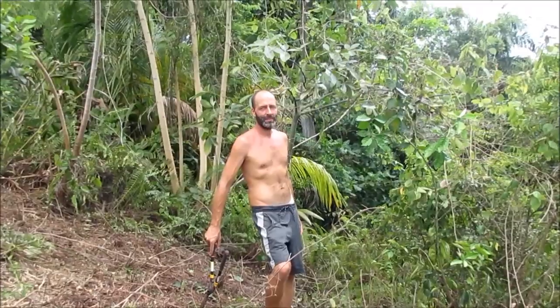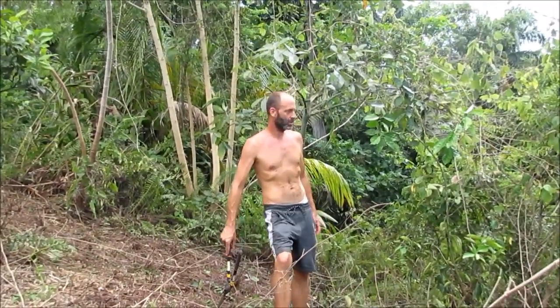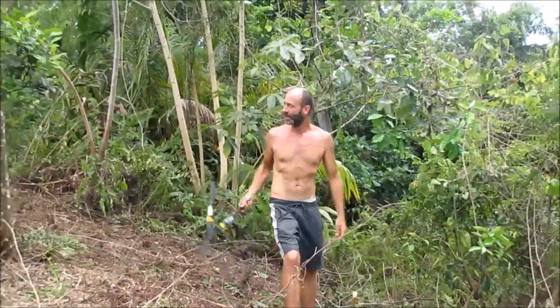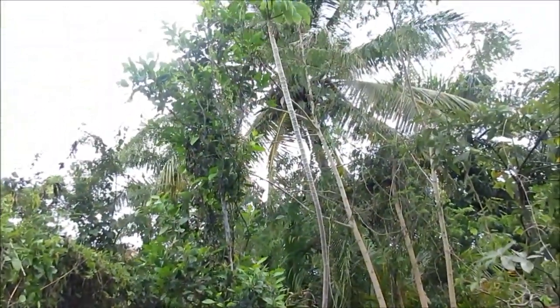We are in a spot today that we haven't worked since we bought the property, probably 6, almost 7 years ago. We found some plants that we had planted a long time ago. There's a sour orange. This one's pretty tall and big, but it's covered in vines. We just found this one.